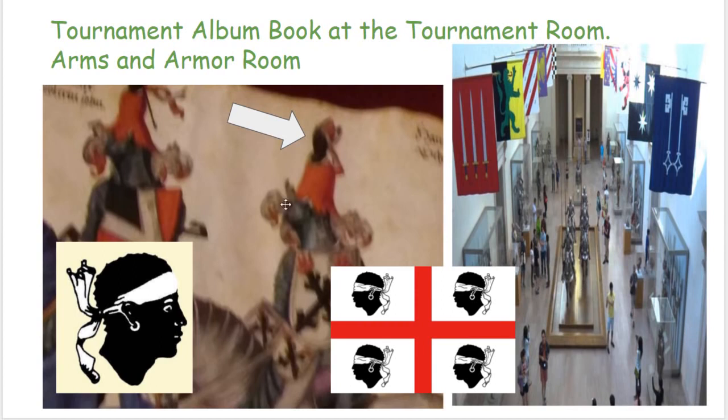But there you go. That tournament book, you see those glass casings there. One of those glass casings contains this tournament book here. And on display is the Moorish heads. Now, the Moorish heads were what? They were Israelites that called themselves Moors.